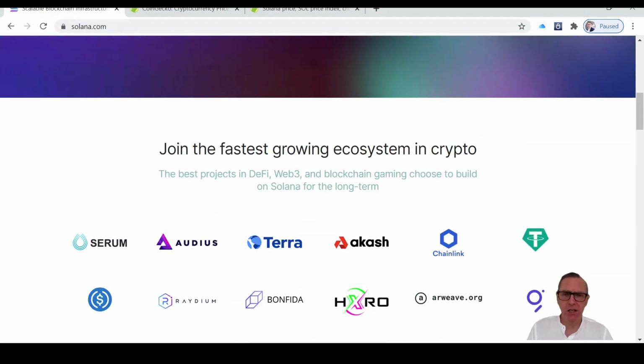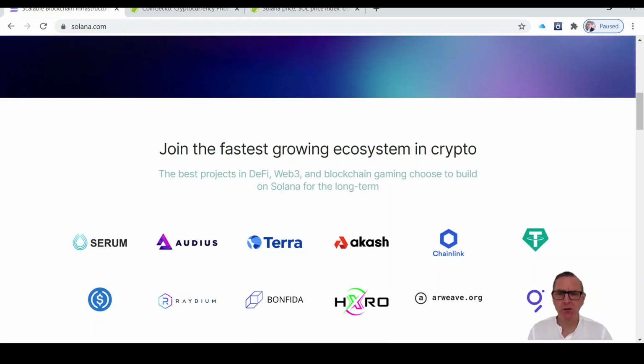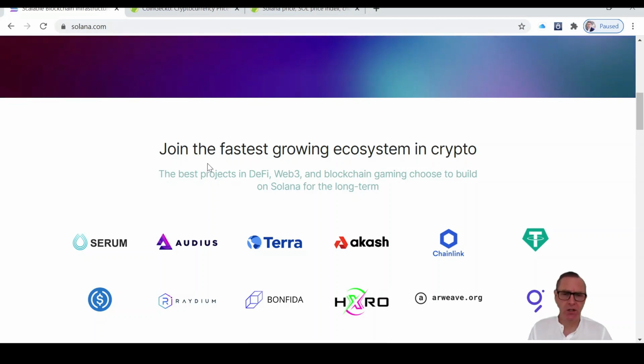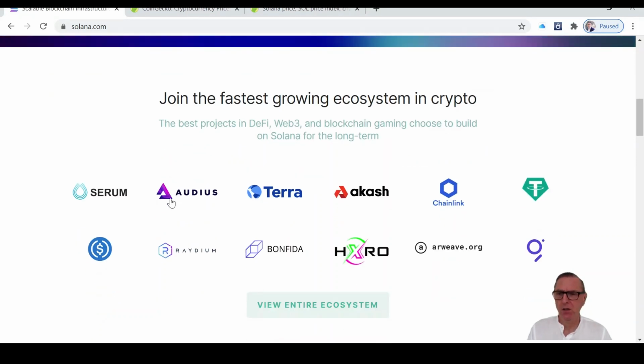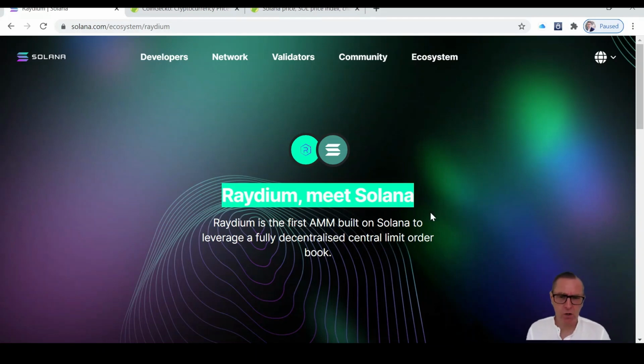So if you look at Solana, you can see that there's a number of projects, DeFi projects and Web3 projects and smart contracts that are currently running on the Solana blockchain. And these are Serum, Audius, Terra, Akash, Chainlink, that's a big one, US dollars, Raydium, Bonfida, and Aware.org. Now, I talked about Raydium previously, and the founder of Solana and FX Network is also one of the creators of Raydium.